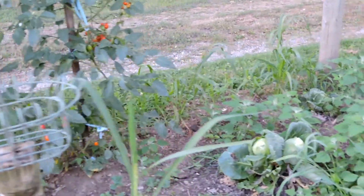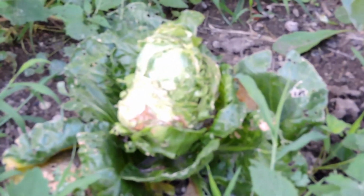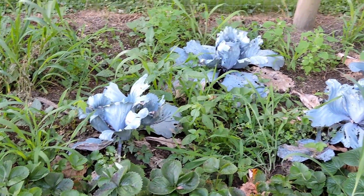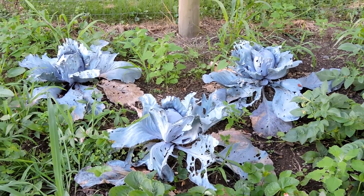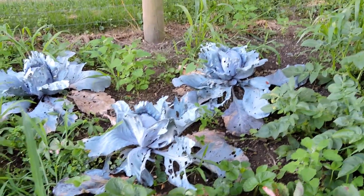Our cabbage, I'm still not sure about this. We've got a double head coming in right there, and the groundhogs really worked on this one. We've had a terrible groundhog problem this year, so hopefully we might get one or two, but cabbage is cheap, so if we want to make some sauerkraut or anything like that, it's easy to get. The purple cabbage, we might get some out of that. It hasn't been bothered a whole lot, even though it had a little bit of the worms in it, but they seem to be coming along okay.